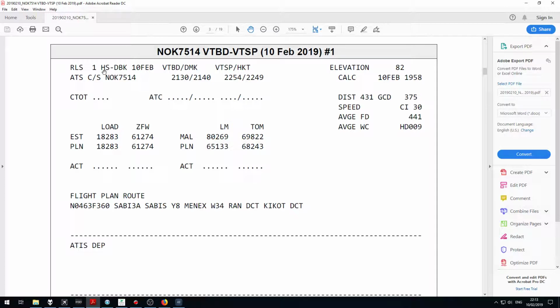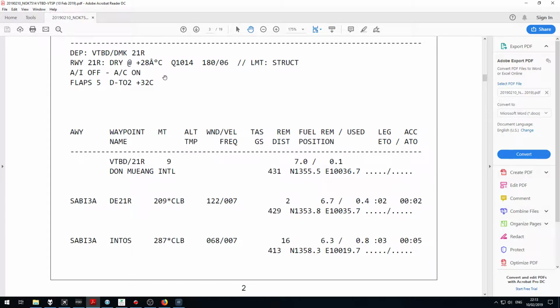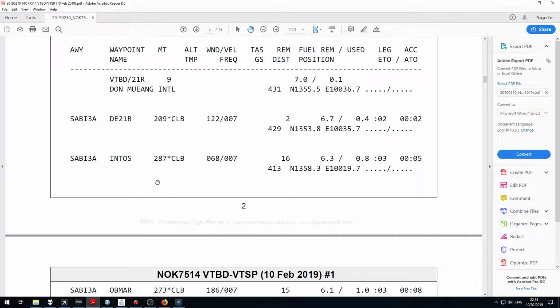Okay, HS-DBK, NOK7514 is the call sign. So we depart from runway 21 right. The temperature is 28 degrees Celsius at the moment. Of course, no anti-ice is needed. The air conditioning packs will be on for passenger comfort. We have an assumed temperature of 32 for our derated thrust takeoff with 5 degrees of flaps, which is pretty standard. 21 right to depart from Muang.